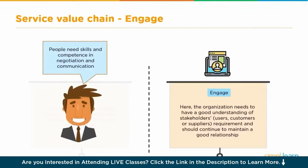Engaging with stakeholders requires a clear focus on understanding the requirements as needed by the consumers. We may need to document this, and we may need to understand the skills and competency people need in terms of engaging, and we need to know and demonstrate that. While you gain a good understanding of the needs of the stakeholders, there may be end users who are using the services, customers who are discussing directly and giving the requirements, and suppliers who are also asking about the requirements in terms of provisioning their services to the service provider.